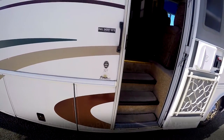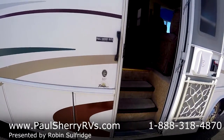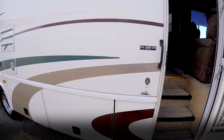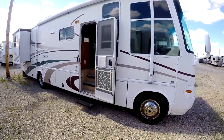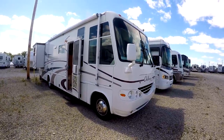Today I'm showing you an 03 327 Class A. This is a Challenger. Very, very nice coach. It's a one owner. Let's step back and look at it from there. What we're looking at here, 03 Challenger, very well maintained, very clean. It came in very clean.